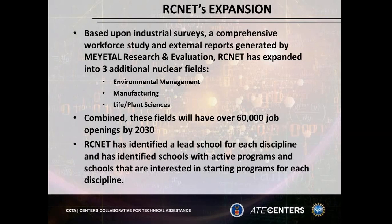I know we're in the nuclear field, but again, that's something we can all do across here. Like Ann mentioned earlier, this isn't about nuclear. This is about finding out what your industry is. Our industry just happens to be nuclear. And then by doing that expansion process, we're also giving more job opportunities for the students coming out of there. So with the combined fields, you see that there's over 60,000 possibilities of jobs by 2030. Next slide, please.